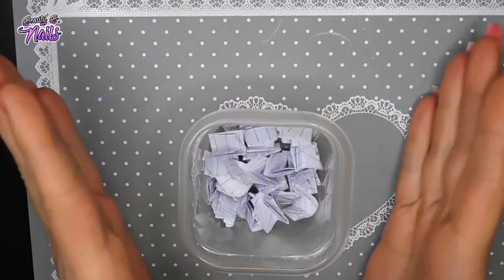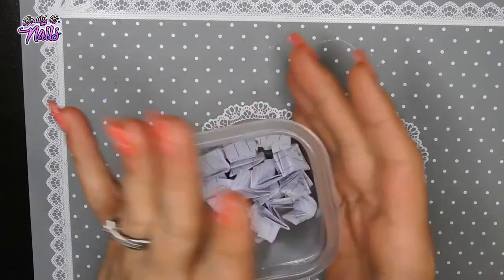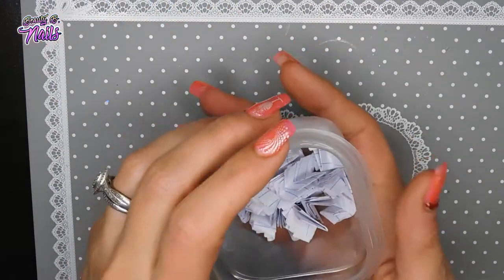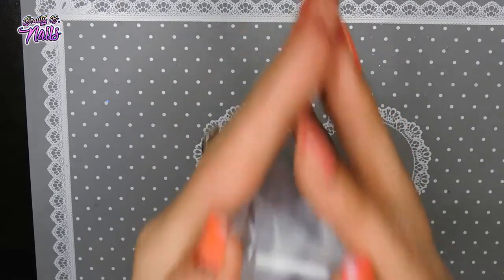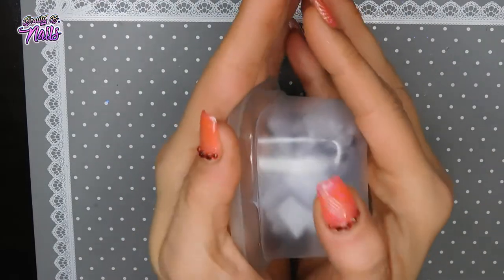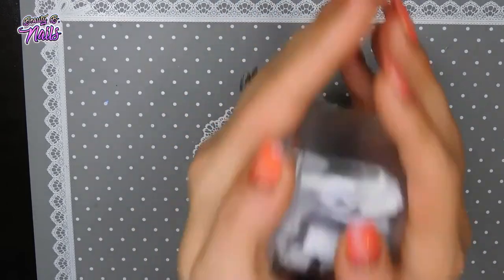Like I said, I have literally written everybody's name. Some I put in there twice, because, like I said, they shared more than once. The more you share, the more entries you get. So everybody's in here. I'm just going to shake it up. I did mix everybody together. There is international and USA in here, so I don't know which one will be winning.